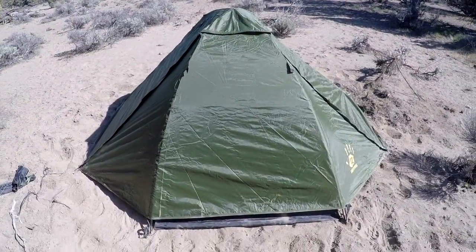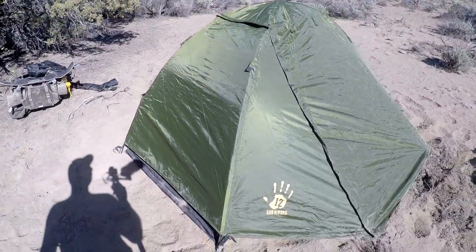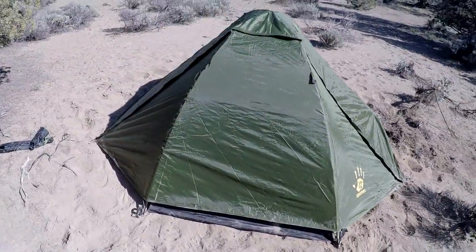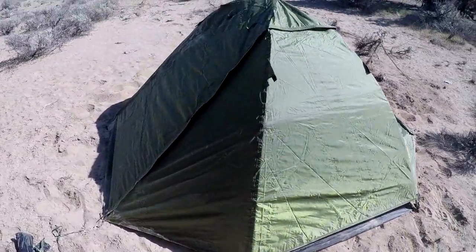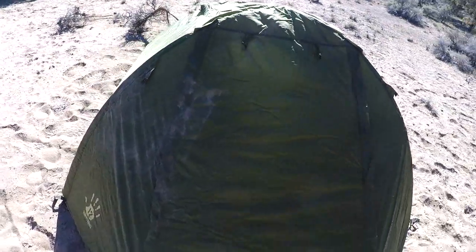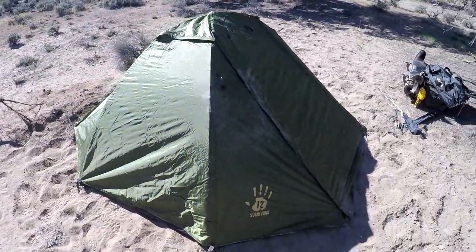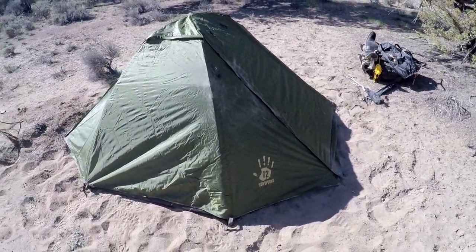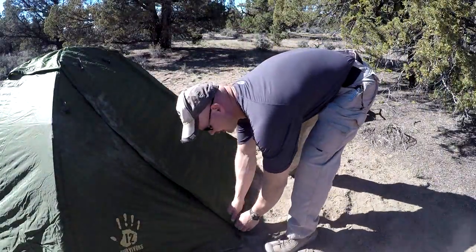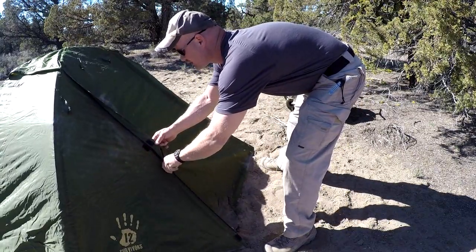All right, guys, so that's a pretty good size footprint right there for a two-person tent. And it's kind of funny when I take you inside and take a look. Yeah, if you're putting two people in a two-person tent, they'd be awfully cozy. But I do like how the rain fly comes out from the tent for gear. That's awfully nice. Also, this rain fly, which is another reason why I got it, I thought was pretty cool.